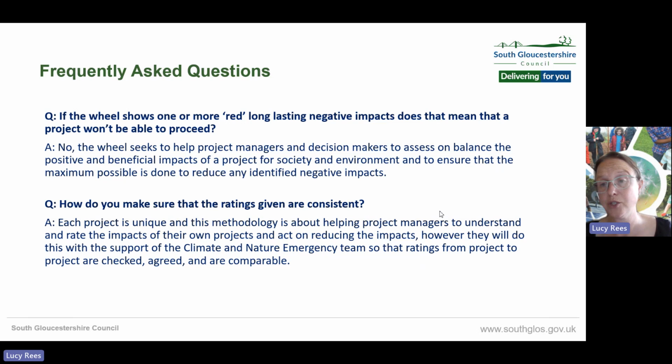So the second most commonly asked question, how do we make sure that the ratings given are consistent? Well, each project is unique, and this methodology is about helping project managers to understand and rate the impacts of their own projects and to act on reducing those impacts. However, they will do this with the support of the Climate and Nature Emergency team, and that is to ensure that ratings from project to project are checked, are agreed, and are comparable.